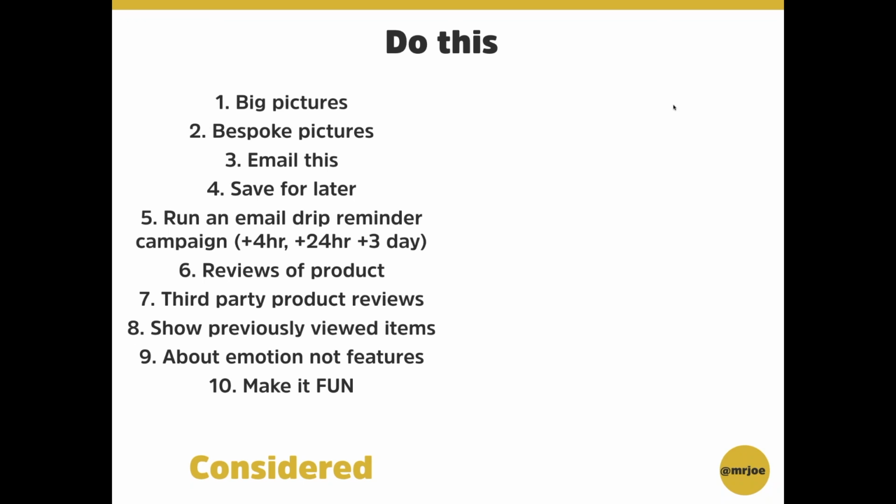When they come back, you need to drop a cookie and show them the previously viewed items. If it's a considered purchase, you need to show them the last five things they looked at on your site, because the chances are they're consulting with somebody else, thinking about it, shopping around, printing some stuff off, and coming back to look at it later. When they come back, that product needs to be on the home page, so if they remember who you are, they can get back to it really quickly and easily.